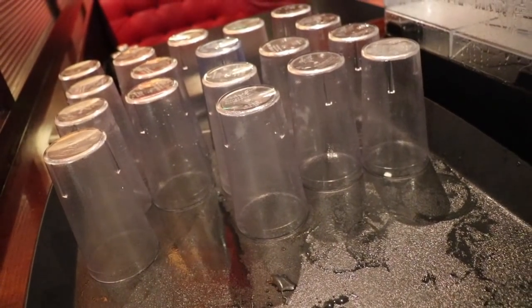For the kids, they're always swimming. Because of that, they have to have their goggles. Big cups. I usually have little baby 8-ounce cups.